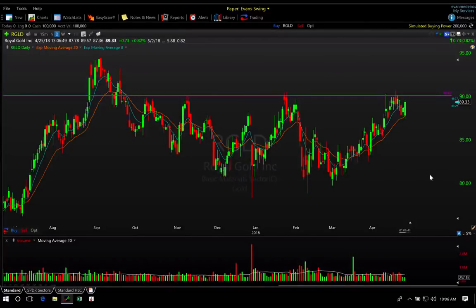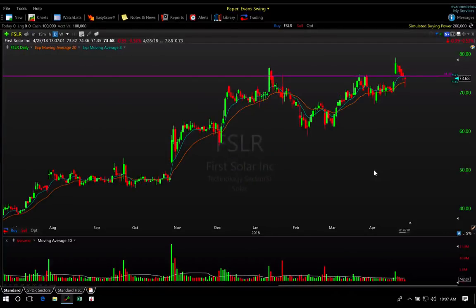So part of this is going to be reliant on what metals are doing, but RGLD, I think it's an interesting setup here, and it's one that has a little more meat behind it, a bigger base, something for us to really be paying attention to for you longer term hold traders.